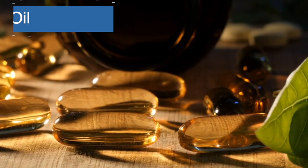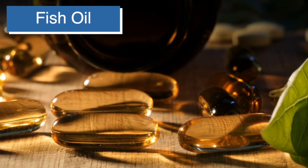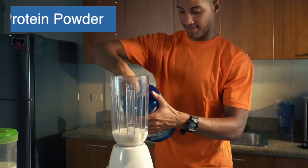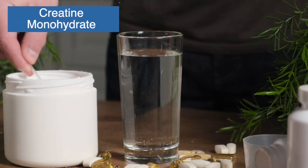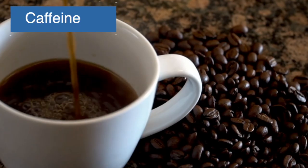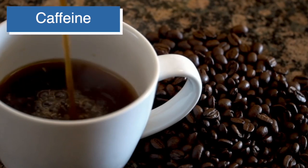A fish oil or a vegan form like algae or flaxseed oil can help provide you with the essential fatty acids, EPA, and DHA. Protein powder can help you hit your daily protein target in a convenient way. Get it? Whey? Protein. Creatine monohydrate can improve your strength and also add 2 to 5 pounds of muscle mass with no extra work. Caffeine improves focus and energy, which can help you have a better, longer, and stronger workout session.